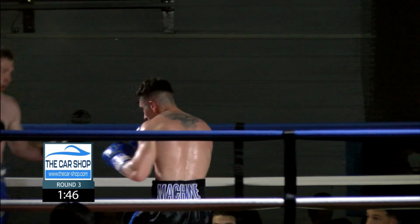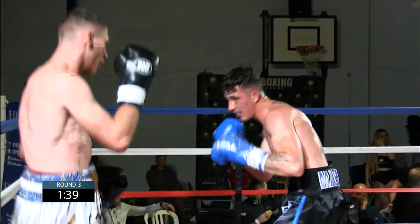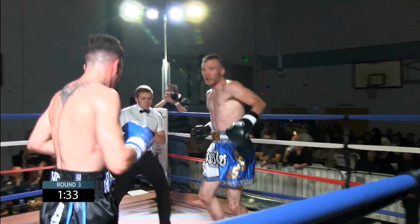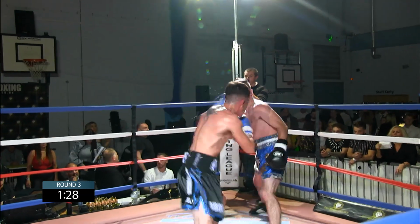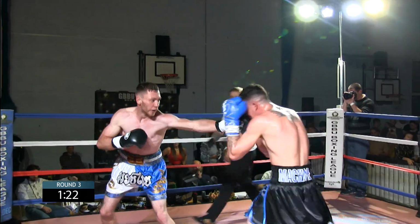Callum's dancing around the ring a little bit. I think Archie needs to cut him off in the corner and unload. Starting to trade a little bit. It was a nice uppercut there. Oh, a lovely shot to the chin. I want to see Archie answer back to that.